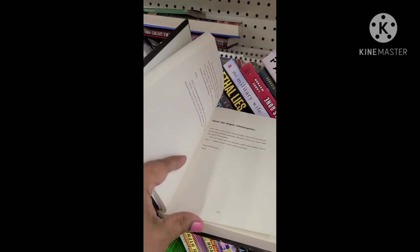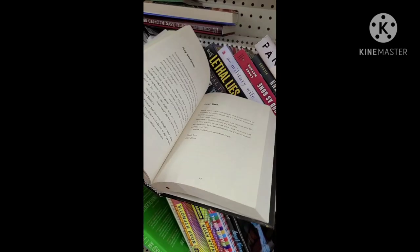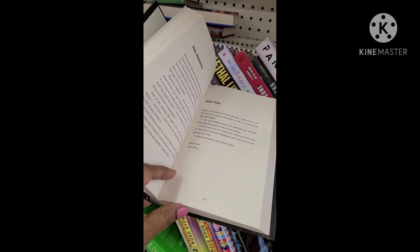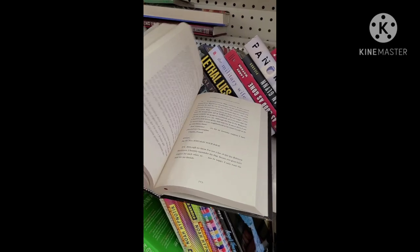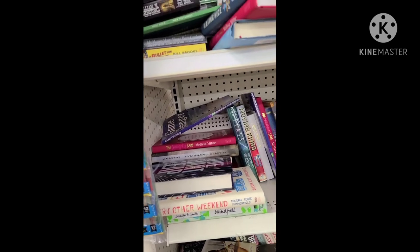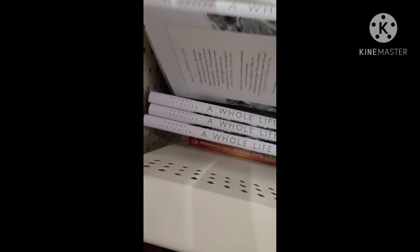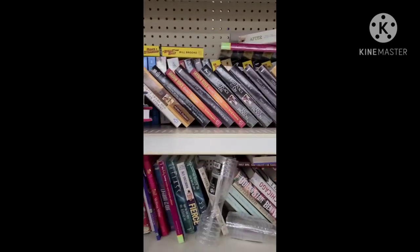Folded notes from high school. Dear my angel Christopher. Dear Tara. Okay, moving on. That book says The Naughty Diet, but I wasn't interested in it. This one up here says A Whole Life. Let me see what it is about. No, not interested.